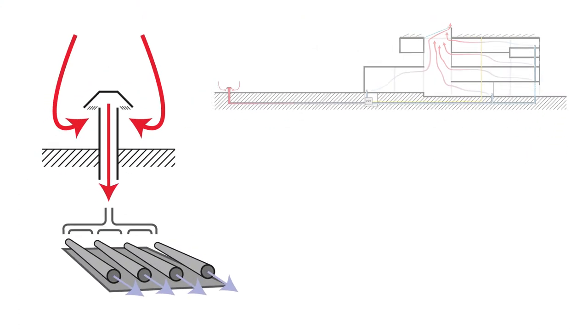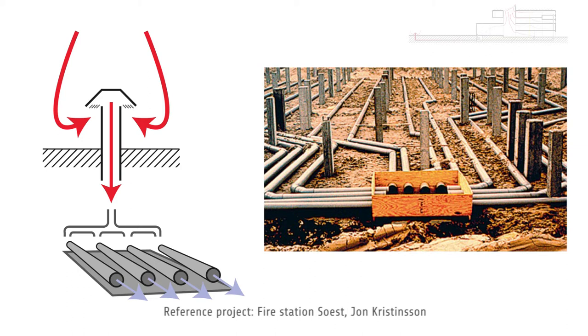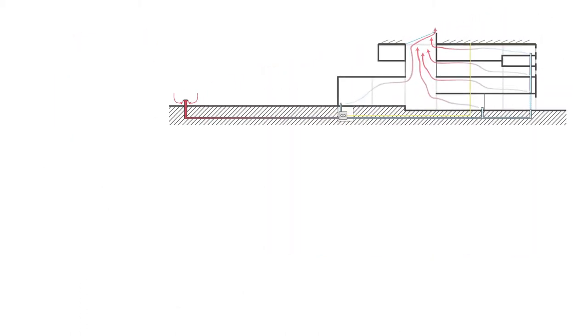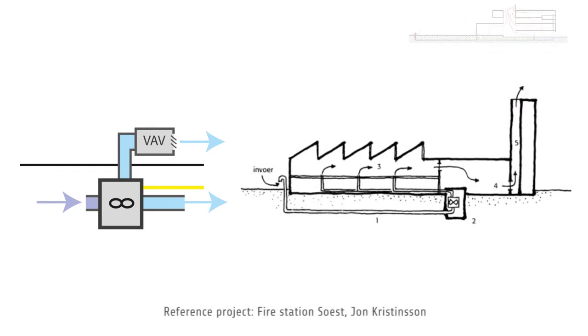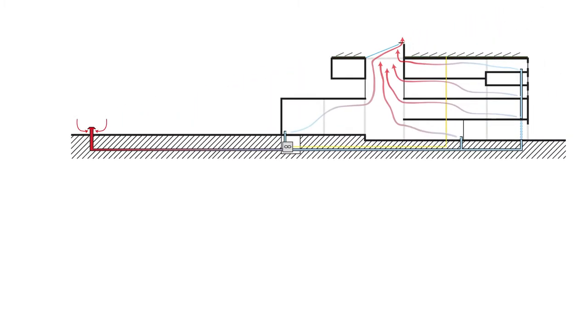Air intake located on the opposite side of the square from where the museum is. The air in the tubes cools down, or in the winter heats up, due to the constant temperature of the surrounding soil. After the pre-cooling or preheating, the air is brought up to the right temperature and sent through ducts to the blow-in points where VAVs control the airflow.